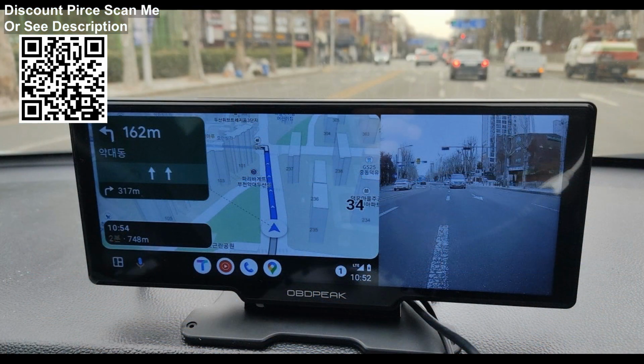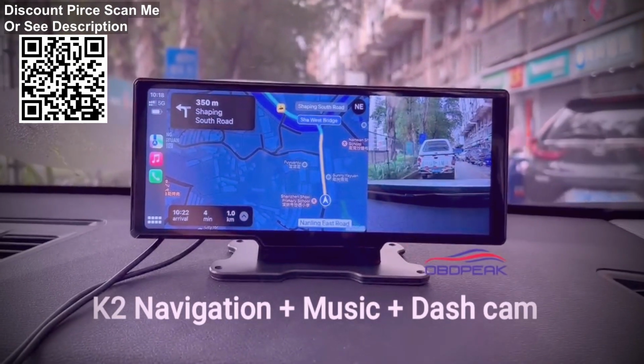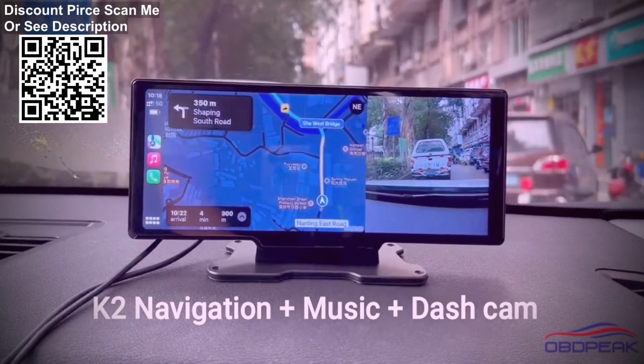Built-in multi-chip audio output mode. Wireless Bluetooth or FM output or wired audio output can be selected, and high-fidelity audio output can be retained. In-app video download and real-time viewing.